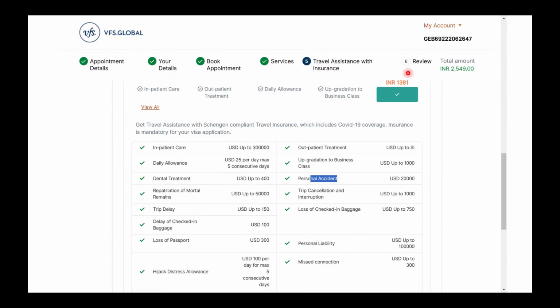So the premium is nominal. It's not too much. For 15 days, it's around 1,300. So you can choose whatever insurance you want. If you've already chosen that, it's easier for you. If you are in a hurry, you can choose that later also.